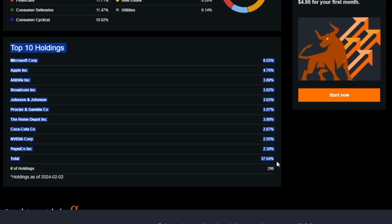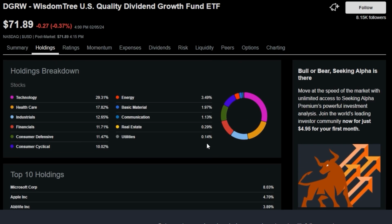Now, even if I were to be brutally honest, these are all for the most part names as a dividend growth investor that I would not mind having as a single standing stock in my portfolio, but honestly I love the fact that you get some diversified exposure into these and more by investing into DGRW.